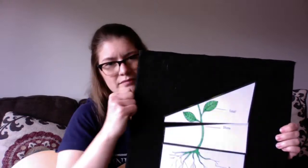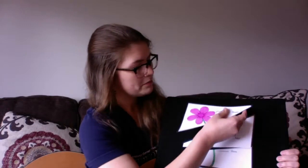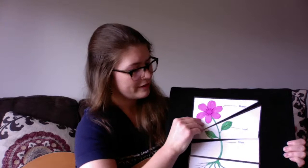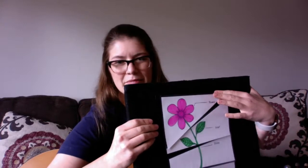Okay, good job. What's at the top of the plant? So we have the roots, the stem, the leaves. And then what usually is at the top of the plant? Let's think about that. It's usually beautiful colors. They smell really nice. It is the flower is at the top of the plant. The flower at the top of the plant.